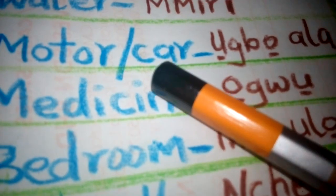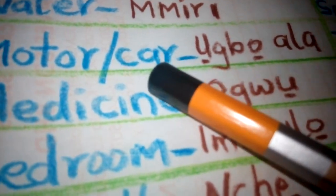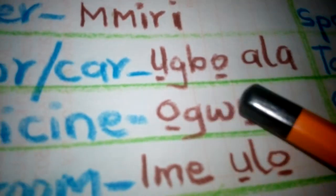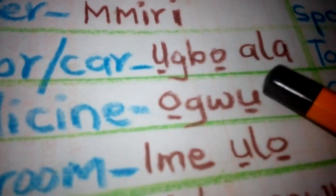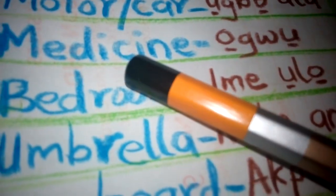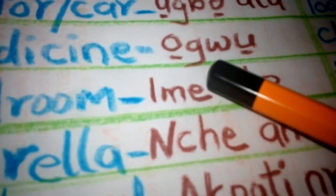Motor or car. Motor, truck, trailer, tipper, car. Ubo ala, they move on the ground. Ubo ala. Medicine, ogwo.